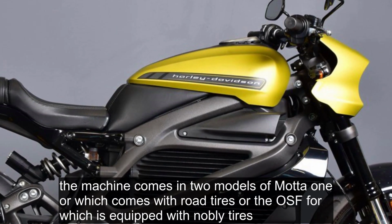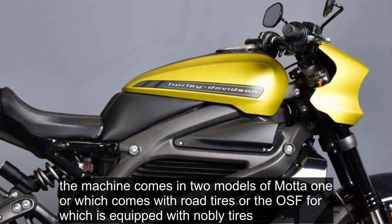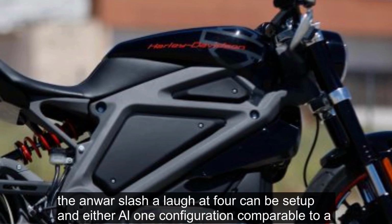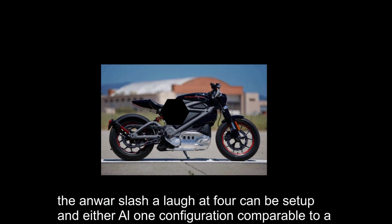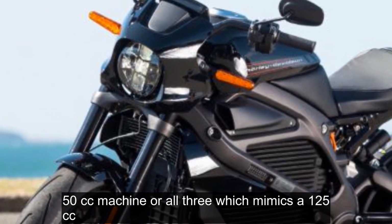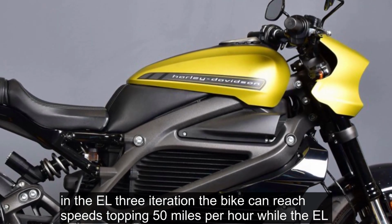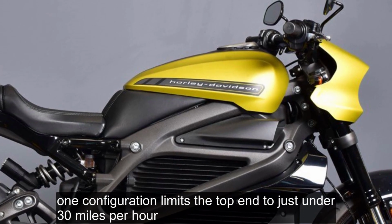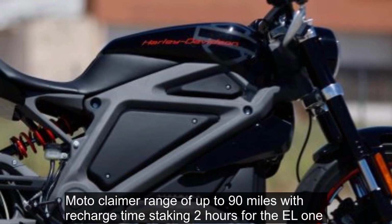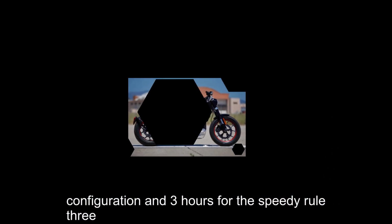The machine comes in 2 models, the Vmoto On-R, which comes with road tires, or the OFFR, which is equipped with Nabla tires. The On-R/OFFR can be set up in either L1 configuration, comparable to a 50 cubic centimeters machine, or L3, which mimics a 125 cubic centimeters. In the L3 iteration, the bike can reach speeds topping 50 miles per hour, while the L1 configuration limits the top end to just under 30 miles per hour. Vmoto claim a range of up to 90 miles with recharge times taking 2 hours for the L1 configuration and 3 hours for the speedier L3.